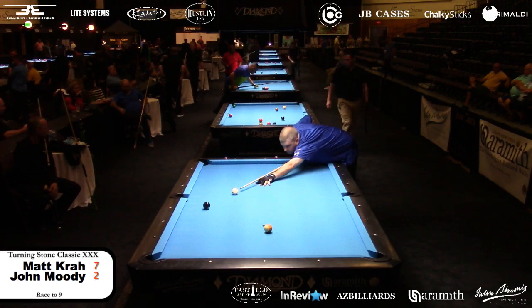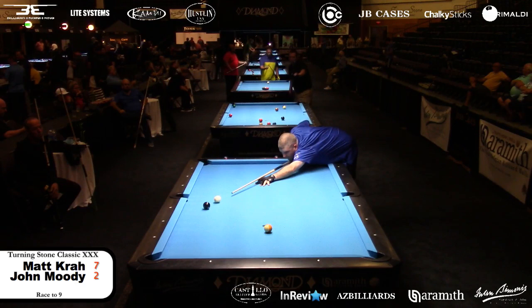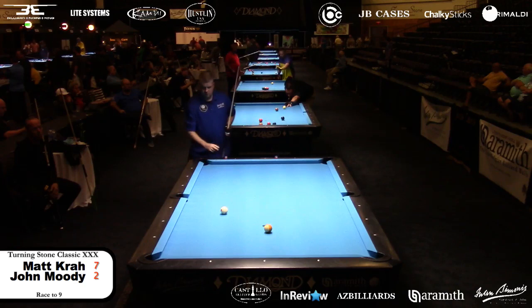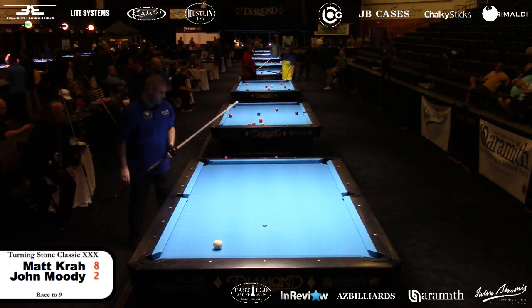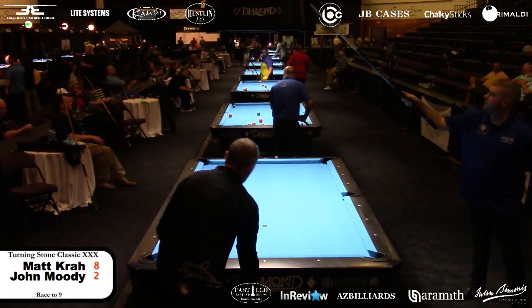But he does have a big lead here. Nice shot. Straight in here. Ball in hand position. Nicely played. On the hill. The sinking of this nine ball will put Matt Krah up on the hill against John Moody. Moody's probably going to win the set, though. All right, Matt Krah up 8-2. John Moody, once again, Turning Stone Classic, number 30, here in Verona, New York.